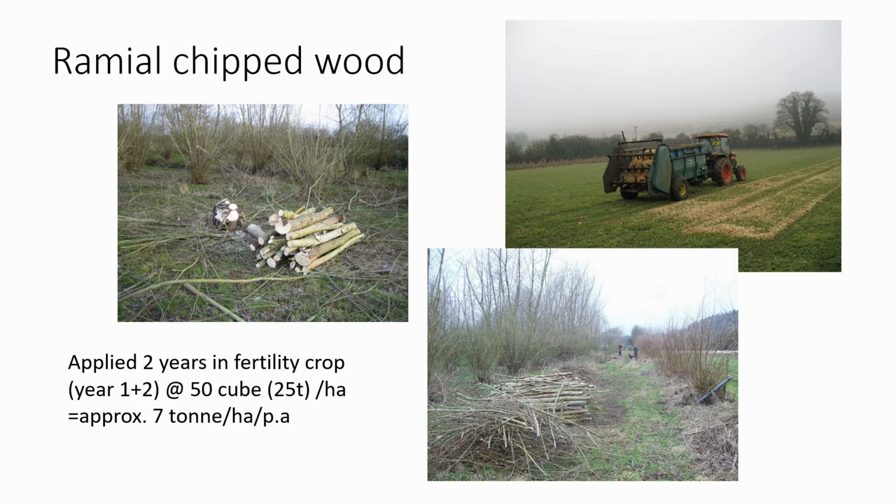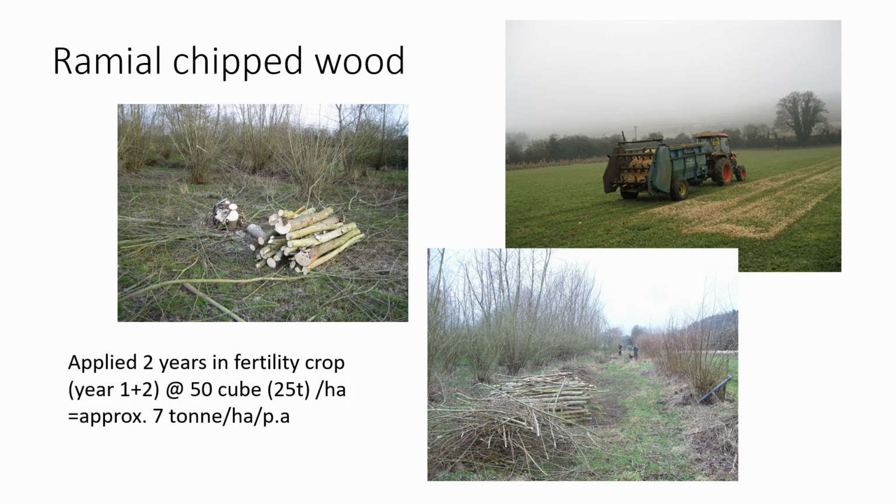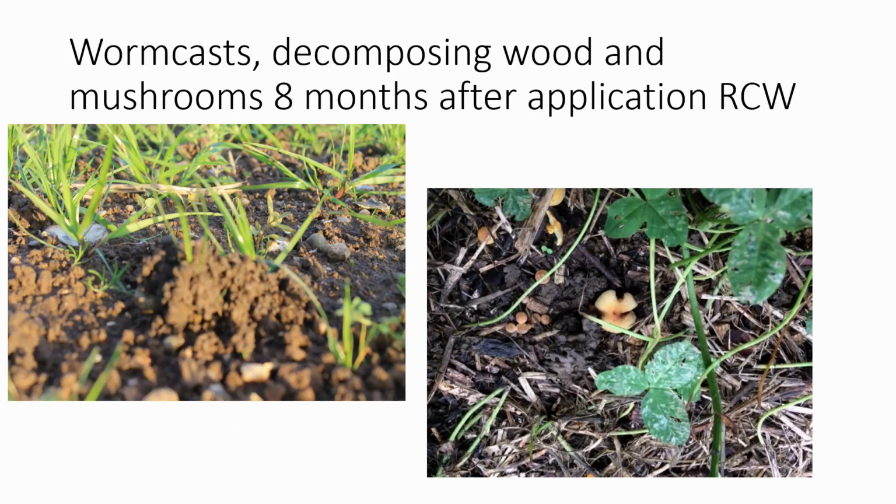This is where we've been coppicing. We coppice every year, but we're on a 7-year rotation. Yeah, this is the application, so it goes on to the green manure crop. It only goes on, we never put wood chip or compost or anything at all on bare land. It only ever goes on to green manure. The green manure can really make better use of those materials. Bare soil is not good for nutrient holding.